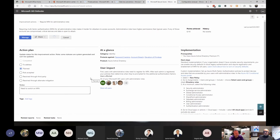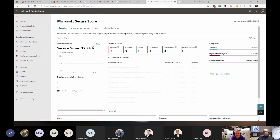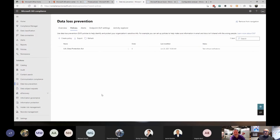Let me just save that and close it. So it will tell you that it's scheduled, ready for, there you go, planned. The status there is planned rather than to address. So again, Secure Score is a really easy way of highlighting areas that you should be addressing. Data loss prevention, okay, let's finish that bit now. We have a policy in place now, and obviously you can have as many of these policies in place as you wish.